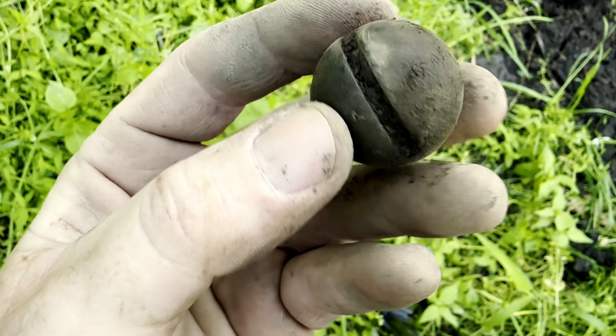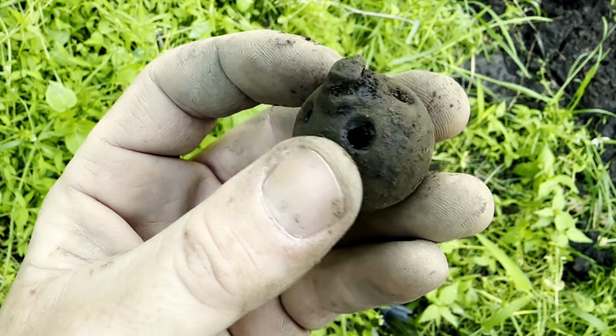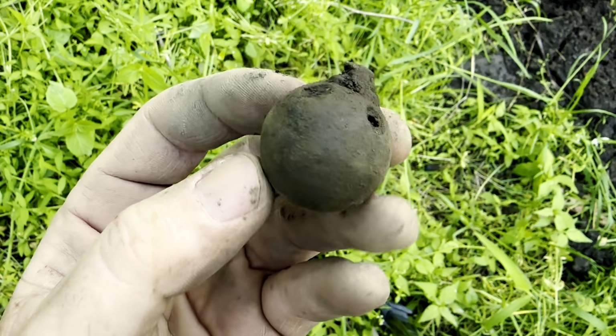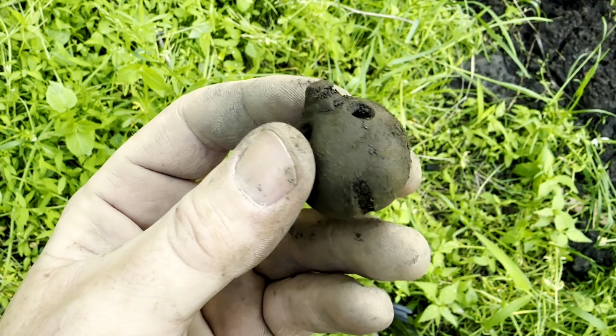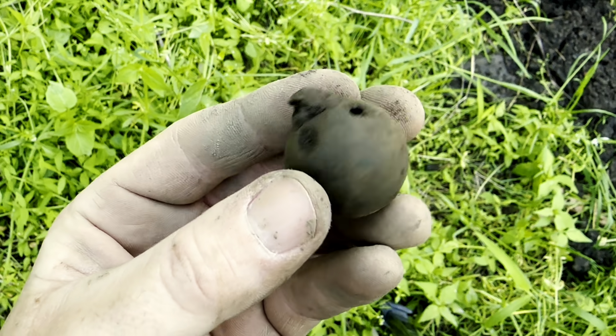All right, so you can see the single slit there down the middle and then the 4 holes there, but it has the jingle bell top. A crotal bell would have a square top on it. So pretty cool finding this. This is period to the 1860s for sure. So it's nice to actually find something that was in that period. Everything's been like the early 1900s so far.